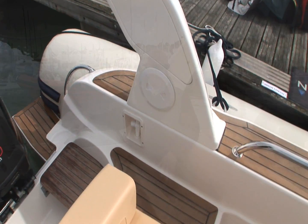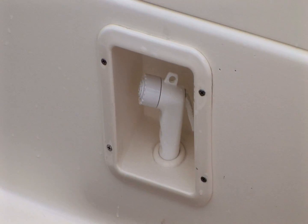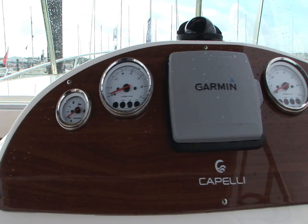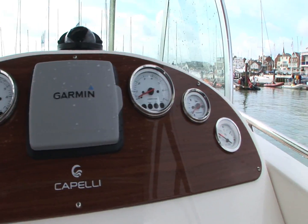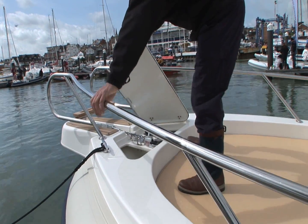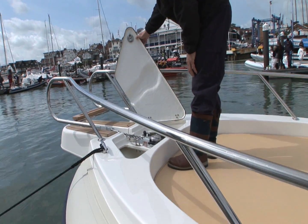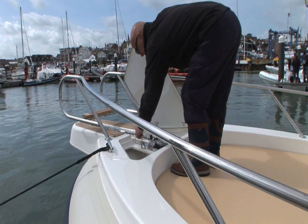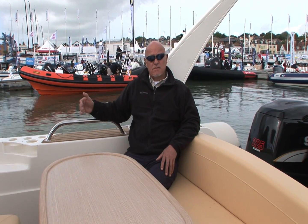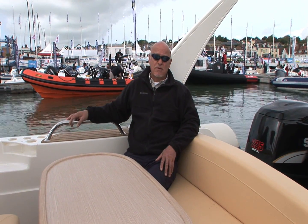You've got a freshwater shower for coming over the back of the boat if you're bathing, and you've got copious amounts of storage space. There's so many lockers on board the boat, you would really not run out of space for putting your equipment on board. All the standard extras like GPS, compass, and it's got an electric anchor which can be operated remotely from the driving position. Very handy if you're pulling up to a beach somewhere and you're just short-handed. You can just let it go, it'll drop down, secure yourself there, come back on board, just push the switch on the dashboard, off you go again.